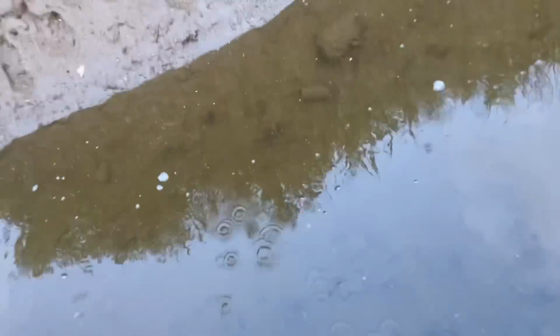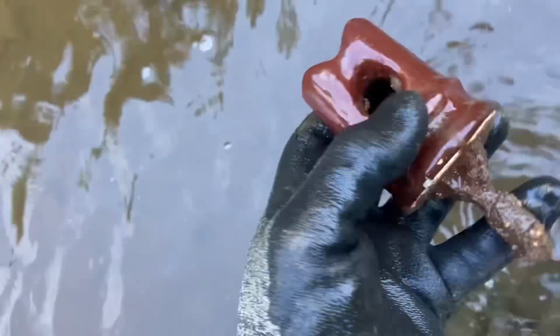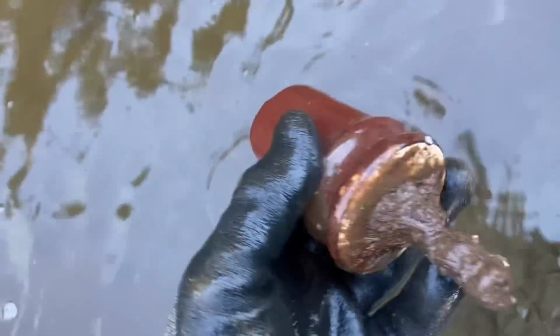But I also reached over and just pulled this out, which looks like an insulator. I like the spot on it right here. Yeah, that's what it is. Look at that cool piece. Nice.